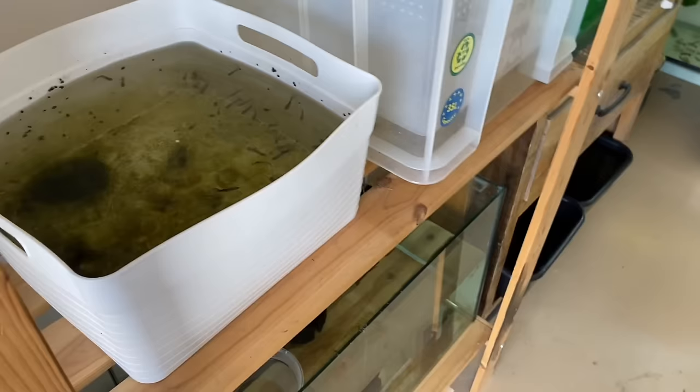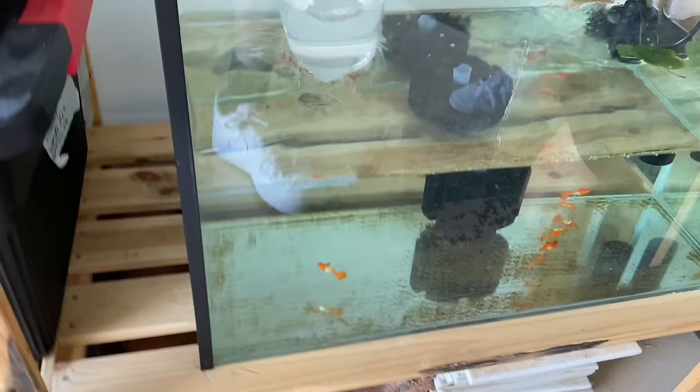And this is my favorite of all time. These are one of my favorites, definitely. The albino koi red here. So even the females on these ones are super colorful.